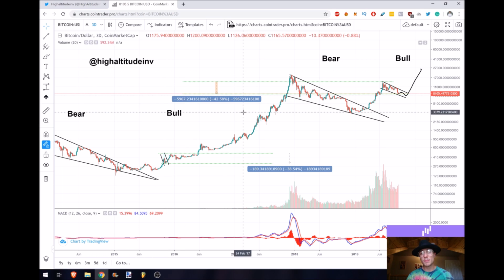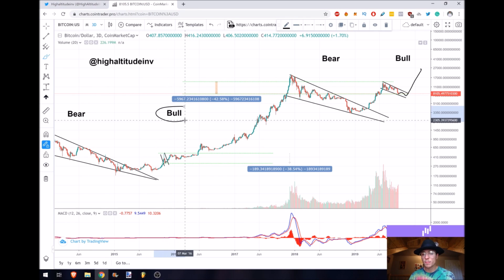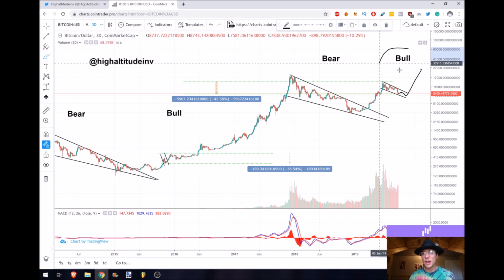This is a great spot to begin accumulating Bitcoin, especially as we get closer to the $7,200 level, as that is the 618 level on Bitcoin itself. This is similar to the drop that we actually saw right here after Bitcoin broke out of the last bear market and went into the bull phase of the new cycle.